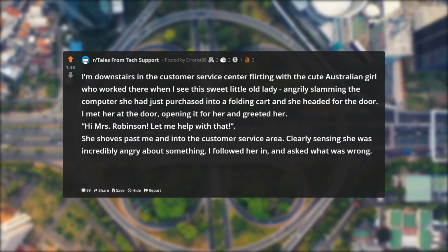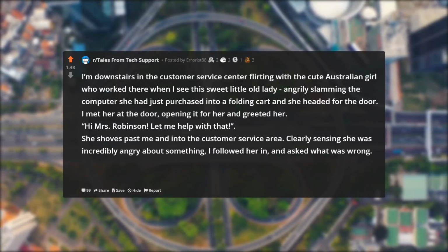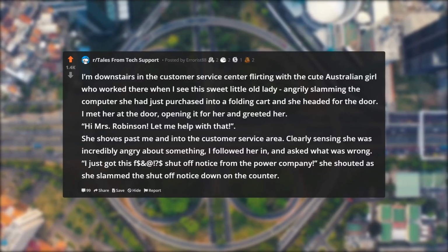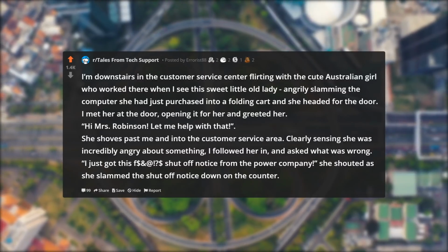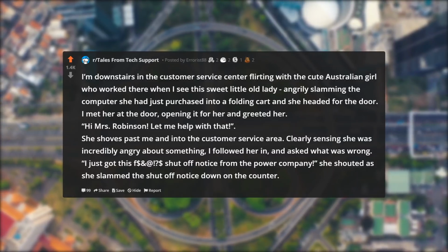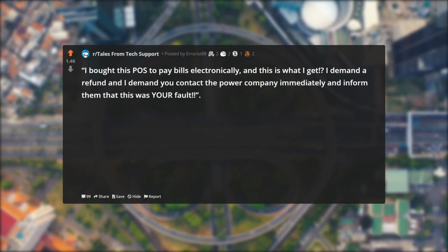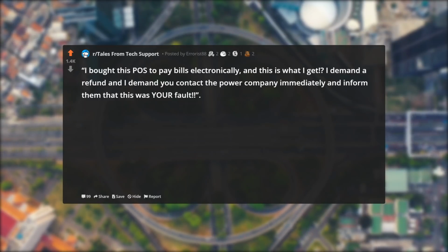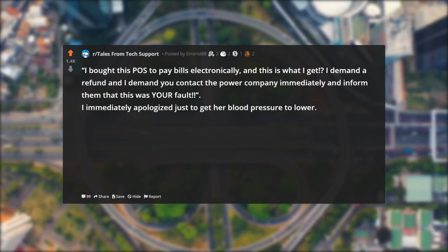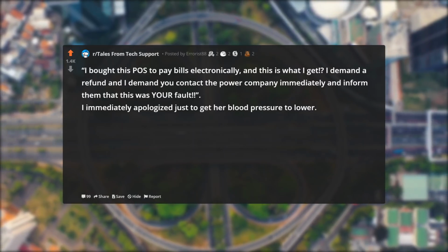Clearly sensing she was incredibly angry about something, I followed her in and asked what was wrong. "I just got this shut-off notice from the power company," she shouted as she slammed the shut-off notice down on the counter. "I bought this POS to pay bills electronically, and this is what I get. I demand a refund, and I demand you contact the power company immediately and inform them that this was your fault." I immediately apologized just to get her blood pressure to lower.